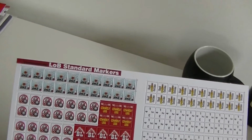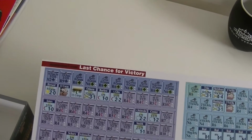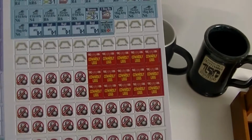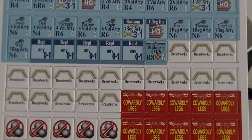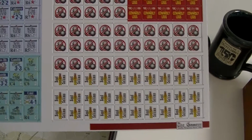So, another marker sheet here, that's 2, so 2 marker sheets. This is official counter sheet 2 here, some more Union troops. I don't see any pink counters, so that's a good sign. Got some breastworks counters there. I don't think we had any of those in None But Heroes. They weren't digging in at Antietam at that point, a little too early in the war.